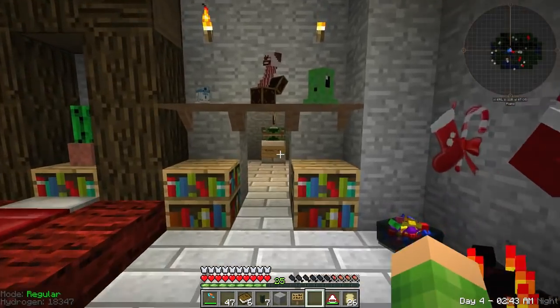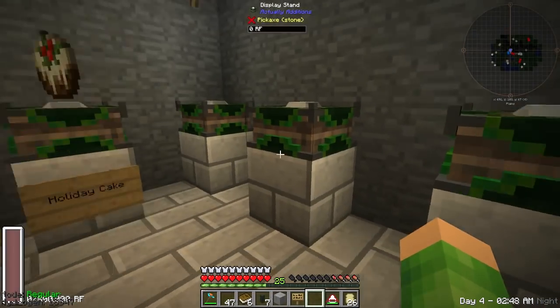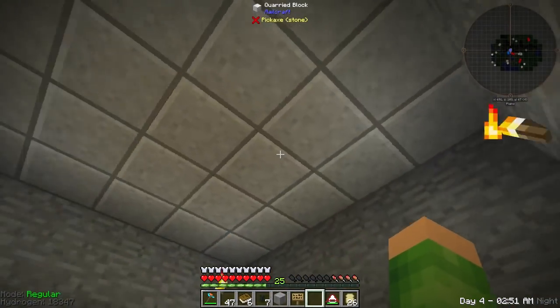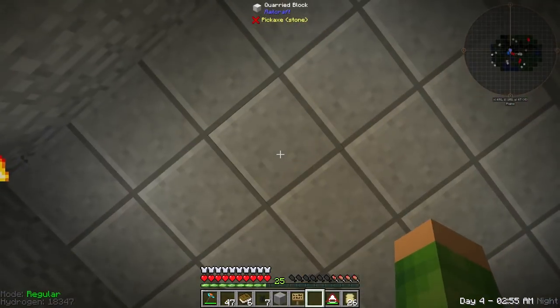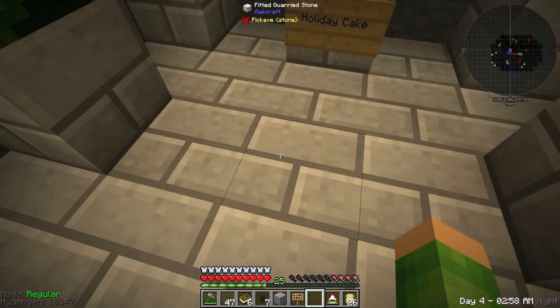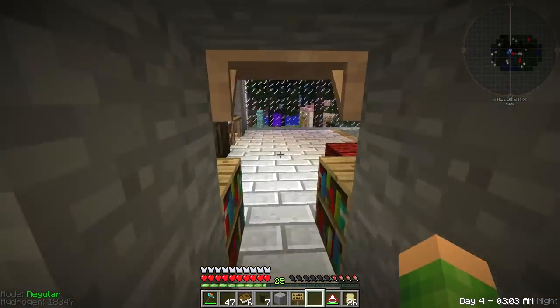Who will know? But as you can see, guys, I finished off the cake room. I've built another six of the display stands. I've finished the walls and everything. Done the quarried block in the ceiling and the fitted quarried stone in the floor. And it all looks lovely. So when we make some more cakes, we can do that, which is lovely.